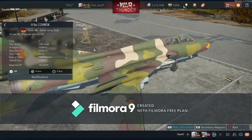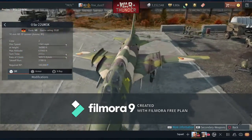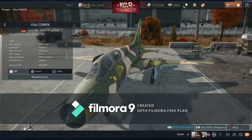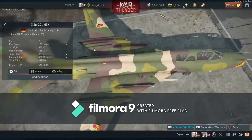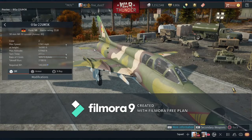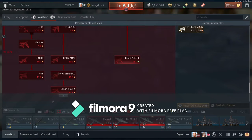What GBUs are, these bombs you can lock onto a target, and it's just like a guided bomb you can lock onto with a computer. I have a video I posted where I did that with an A-10, and I blew up an objective.